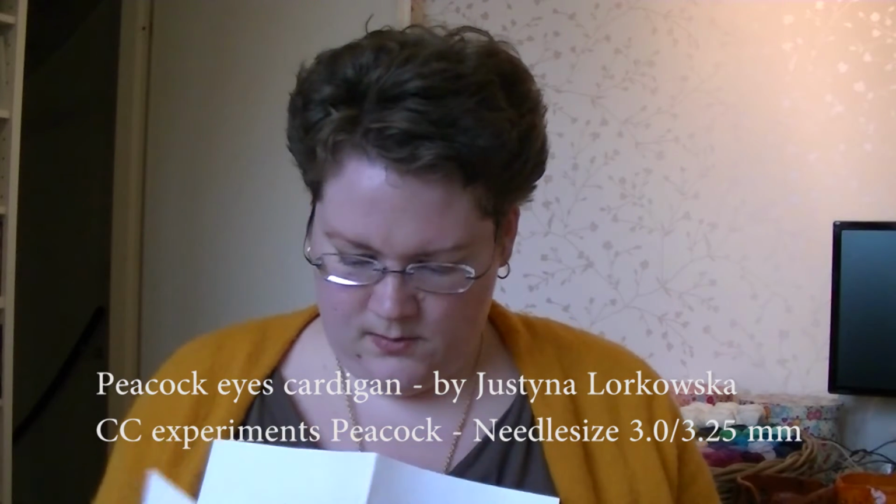So let me see. Also in a Knit and Stitch Bits bag, my Peacock I cardigan. And let me show you. Where is a nice photo of the pattern? Yeah, I think this is it. And it's a paid for pattern by Justina Laukowska. And it looks like this. And probably you can't see a thing because it's in black and white. Sorry for that. There is just not a better photo of it. But if you look on my projects page, you can go to the pattern and you will see it better.